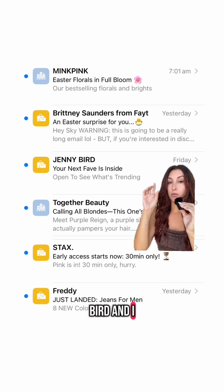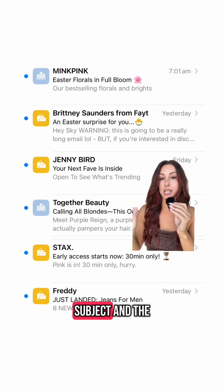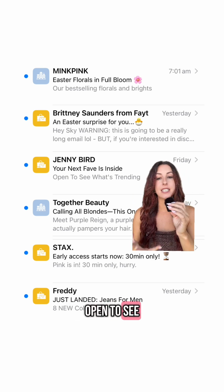Next is Jenny Bird, and I really like this because it's simple and effective, and it's asking for action both in the subject and the preview line. In the subject line, it's saying your next fave is inside, and the preview line is helping that out by saying open to see what's trending.